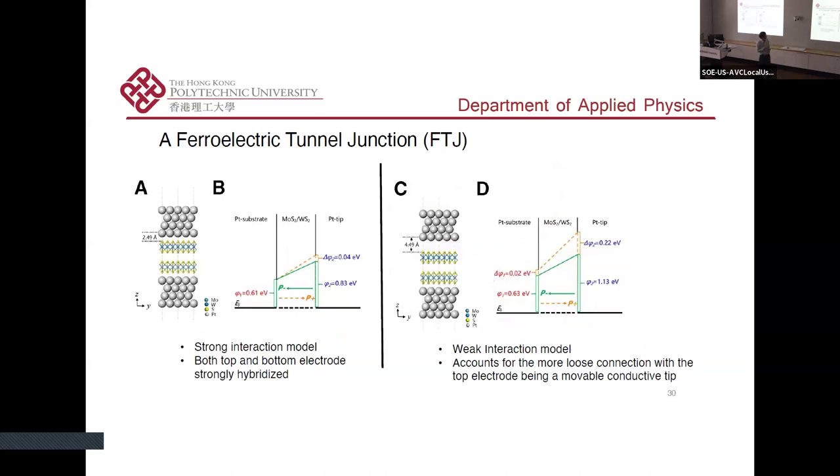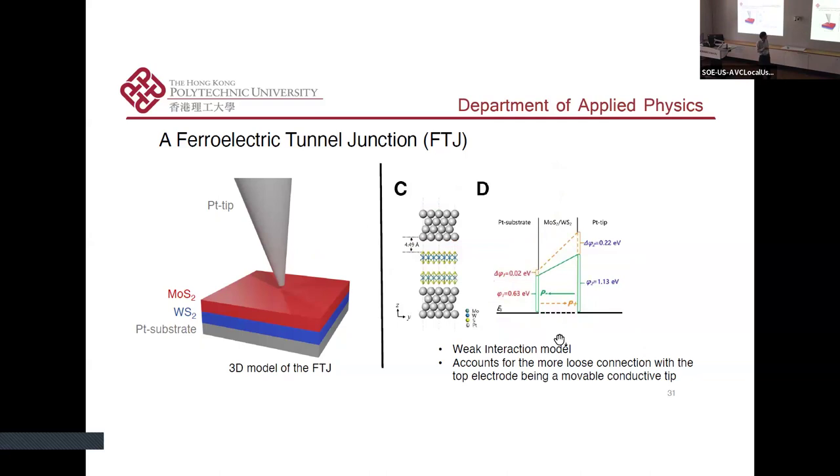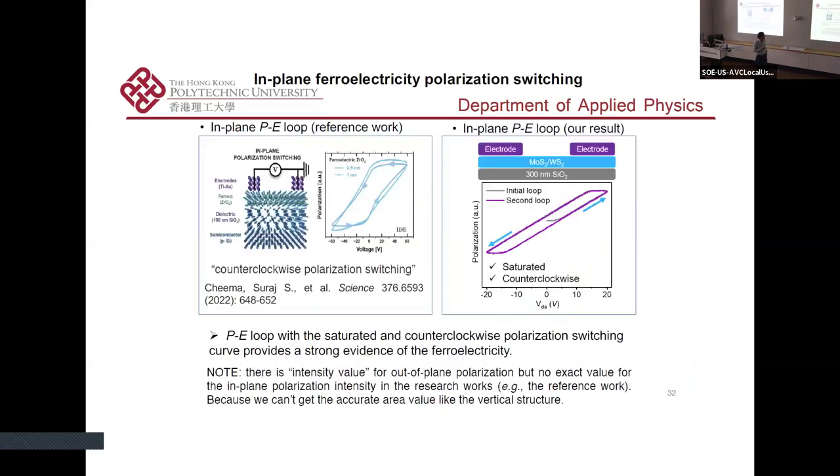Then we had DFT calculations to confirm there are two possible models. One is the so-called strong interaction model, the other is a weak interaction model. Based on the values, we estimate that our mechanism is closer to the weak interaction model to account for this switching.